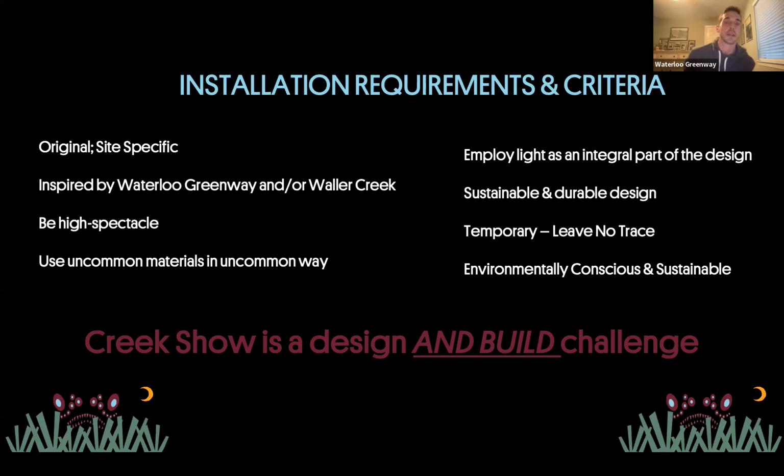I'm going to put her on the spot because she's here right now, but a couple of years ago, Gretchen did an installation and it really took inspiration from some of the bridges along the creek and their architecture, and it was really fantastic. One of my favorite pieces of it is the use of uncommon materials in uncommon ways.